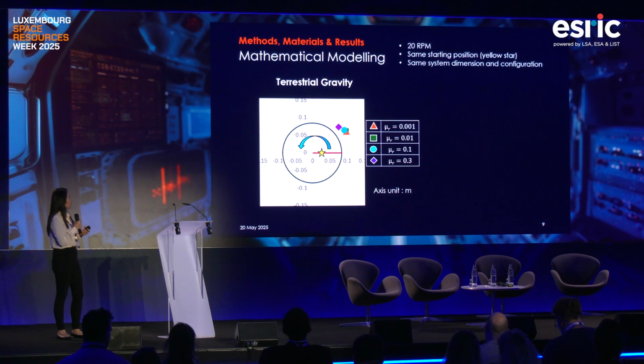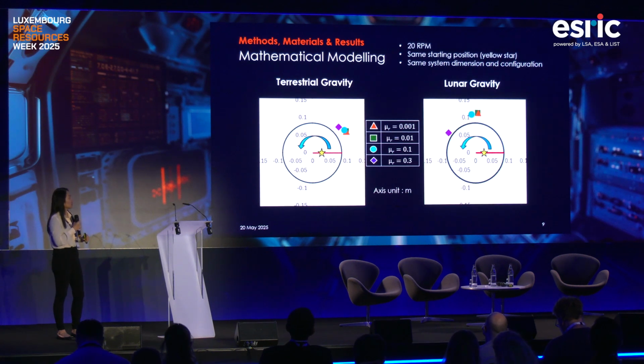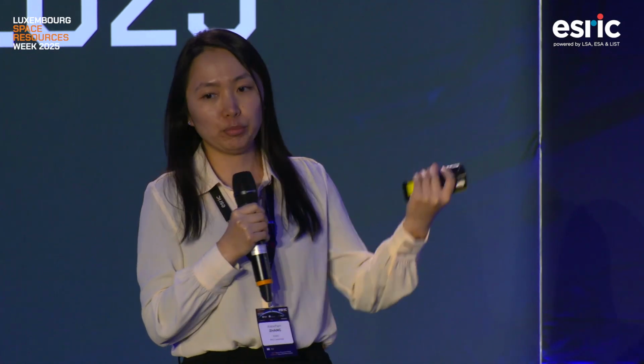But because this is based on the rolling model, under terrestrial gravity, all 4 of them will land in somewhat similar positions. But if we change the gravity setting into a lunar gravity, much lower, we see the difference became much more magnified. So if we want to achieve the same separation targets between Earth and the Moon, we'll probably need to make a lot of adjustments in the system configuration to meet the same targets.